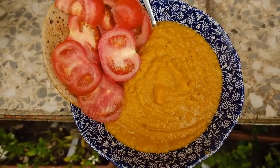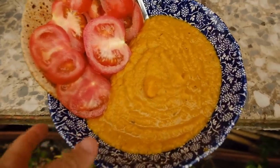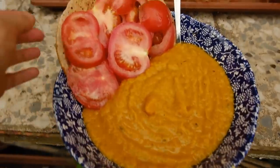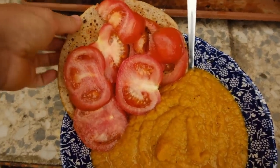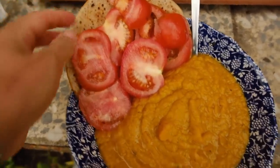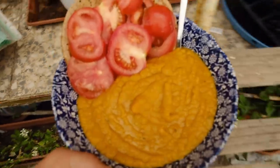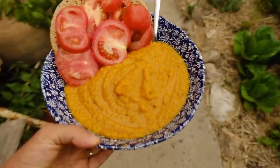So here it is, the spicy pumpkin soup. I've just come outside to take a picture of it because it's so gloomy inside. And the bread I'm having with the soup is obviously a sourdough pancake as usual. I don't know what's going on with this plate situation or how I'm going to eat this, but I'm sure it will be delicious.